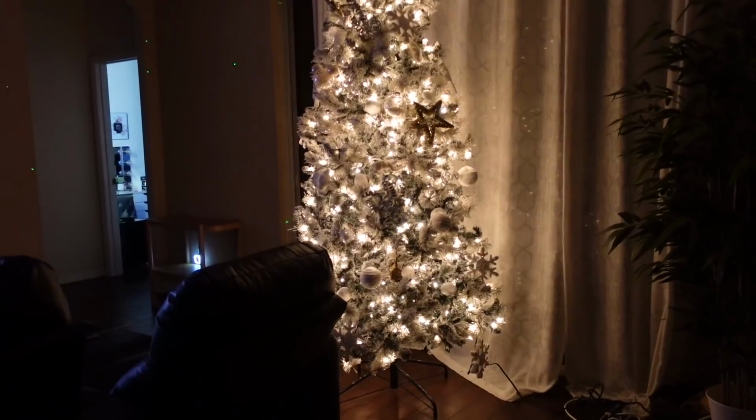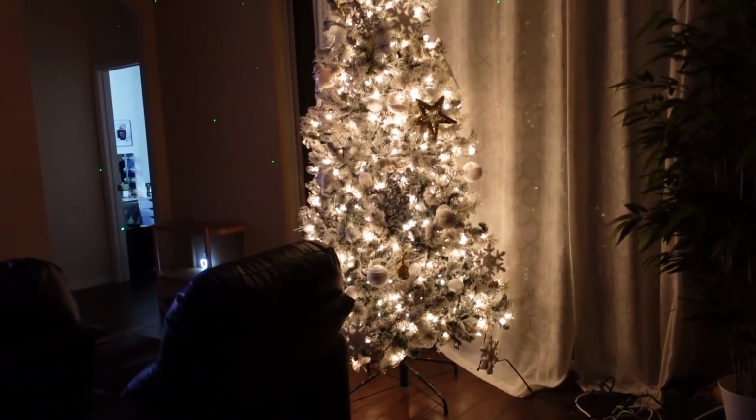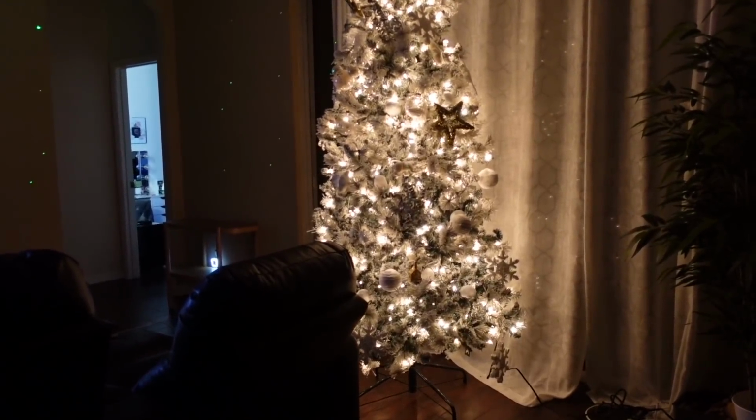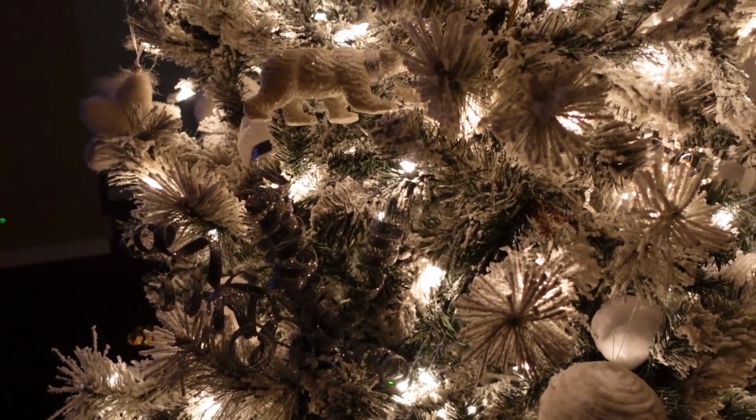I like the tree as is. Let's see what it looks like with the lights off. Let me turn this light off over here. Oh, and I do have the little star thing going on in here. I wish it twinkled or something. I might have to find one of those replacement bulbs so it can twinkle.